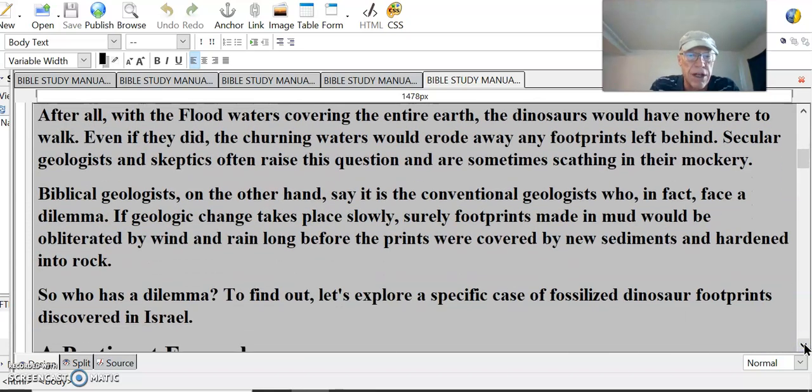Biblical geologists, on the other hand, say it is the conventional geologists who, in fact, face a dilemma. If geologic change takes place slowly, surely footprints made in mud would be obliterated by wind and rain long before the prints were covered by new sediments and hardened into rock. So who has a dilemma? To find out, let's explore a specific case of fossilized dinosaur footprints discovered in Israel.